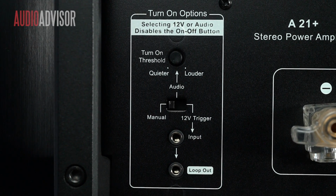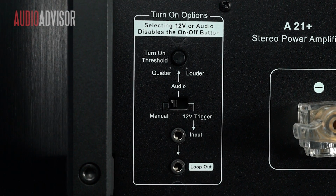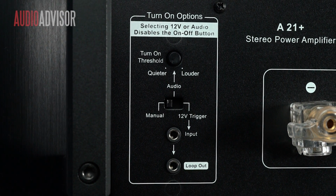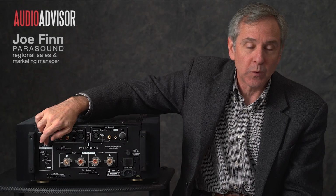Secondly, we've got auto turn on and auto turn off functions. So you can connect this with 12-volt trigger and have the amplifier turn on when the rest of the system turns on. You can also do that with audio turn on and turn off. Although we always prefer the 12-volt trigger method, it tends to be a little bit more reliable.